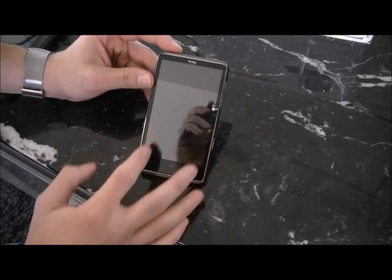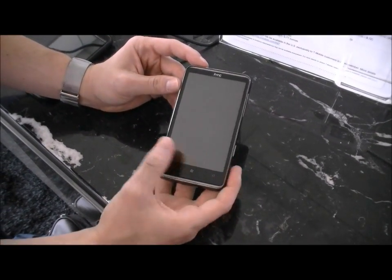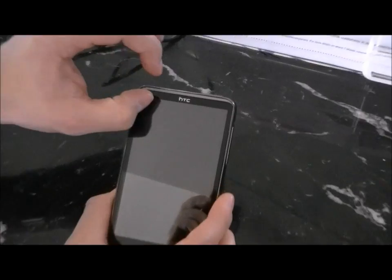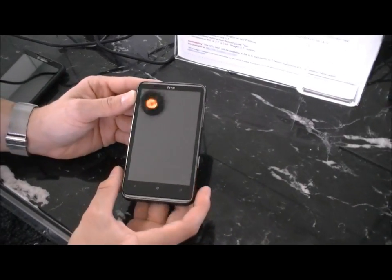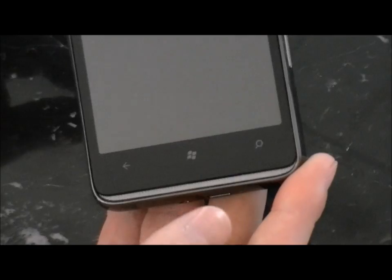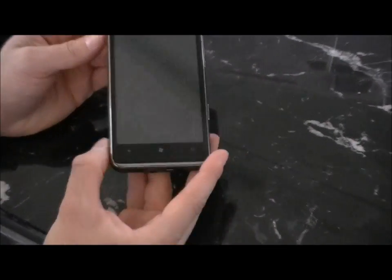It is a 4.3-inch display. Of course, it's capacitive, and we have these 3 capacitive touch buttons down on the bottom. It is surrounded in a ring of chrome, which is quite nice. The speaker is kind of a full 2 millimeters high here. It's kind of a different design from what HTC normally does. Stereo speaker here, and then of course the microphone is down there.